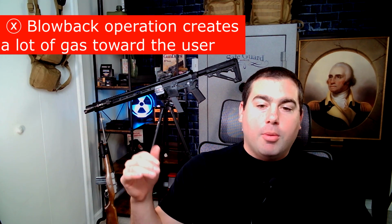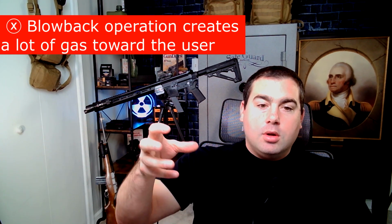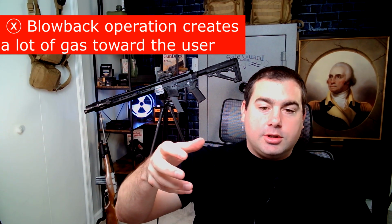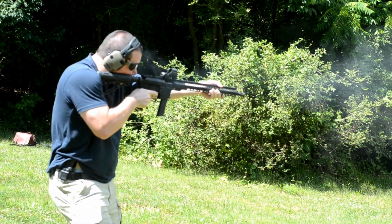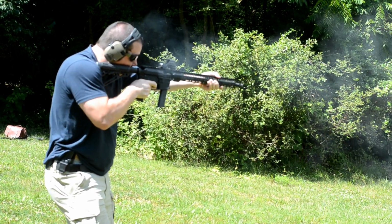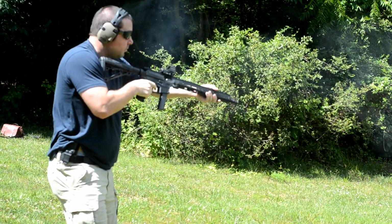So this gun is gassy. It's a blowback operation, so a con is you get a lot of gas out. Whenever you fire the gun, you'll see all the smoke and gas come out the side, and it can come out the back and in your face a little bit. To mitigate this, I use the Aero Precision charging handle, the Aero Breach. It really mitigates a lot of the gas coming out of the rear where the charging handle goes in and getting you.